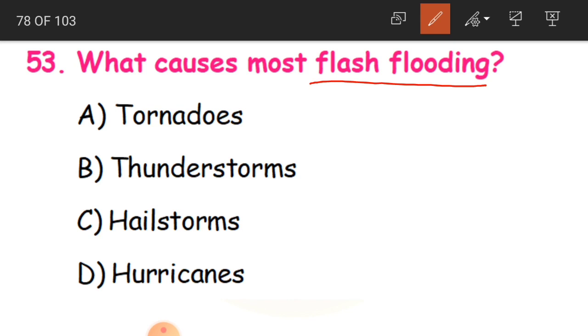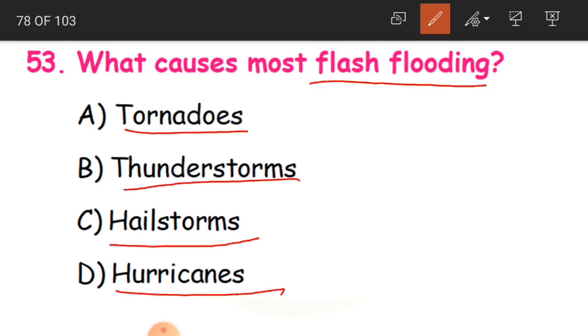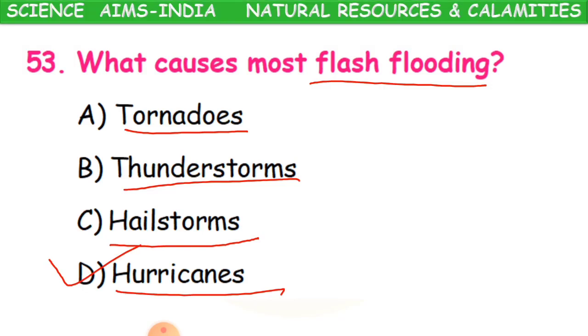So what causes this flash flood? Is it tornadoes, thunderstorms, hailstorms, or hurricanes? And the answer is hurricanes. Okay children, what are hurricanes again? They are very strong winds, and these strong winds bring the rainfall.